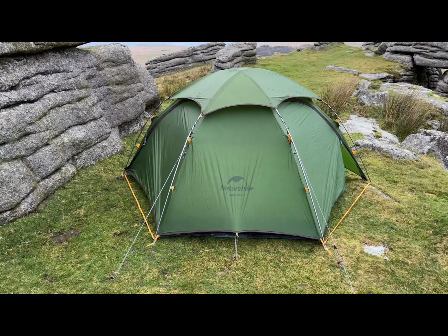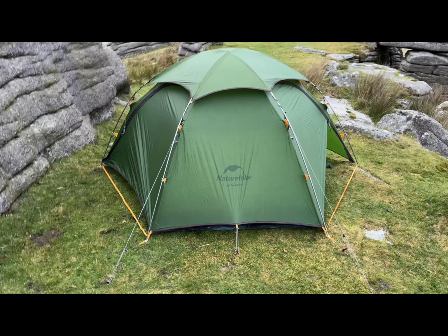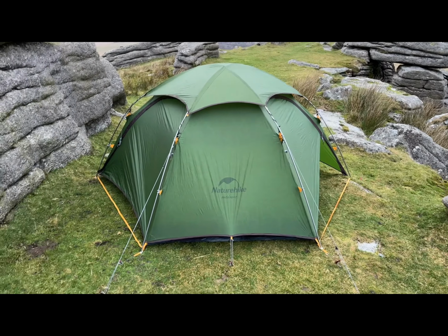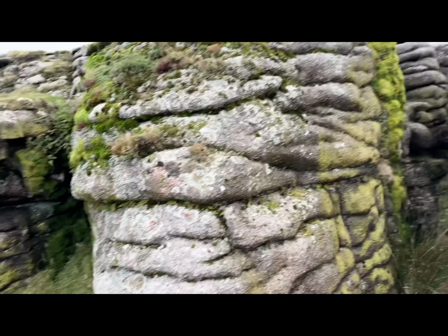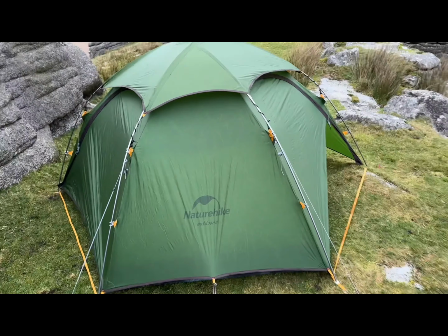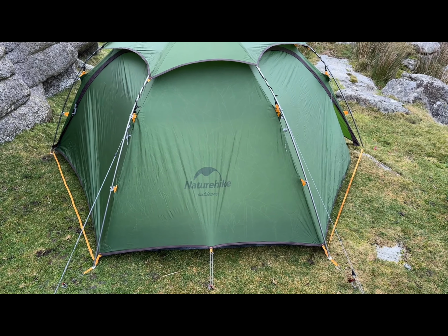Okay, here's the tent for tonight, all set up. It's not a bad pitch, but it's a little bit rocky, so I'll guy it out anyway, because I don't know what the weather's going to be like tonight. It doesn't seem too bad. Pretty good actually, because I've got quite a nice bit of shelter there from the tor itself. So this is the Naturehike Cloud Peak 2. I mean, I love this tent.